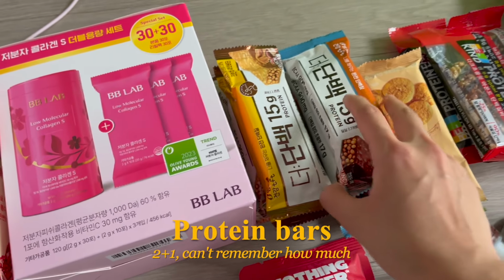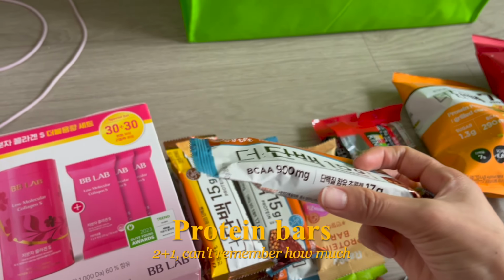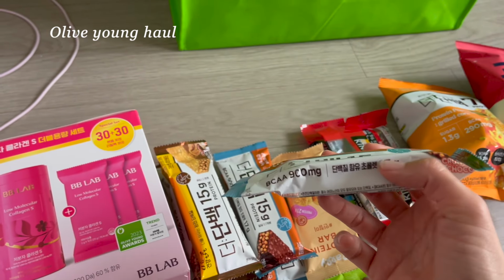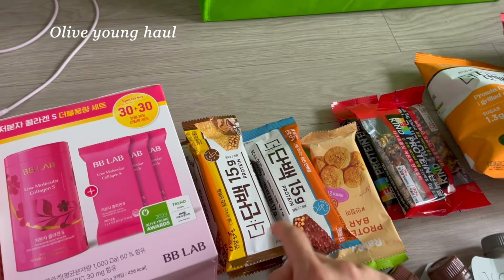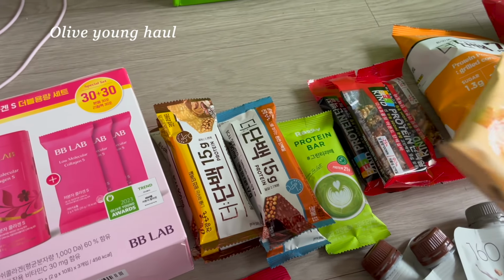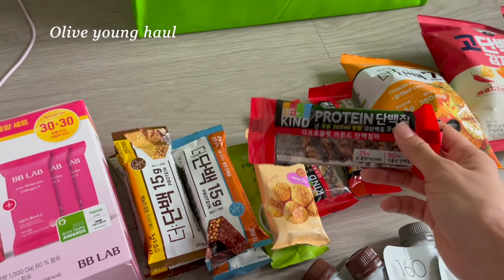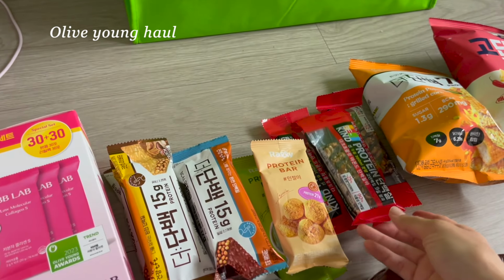And this one, blame the 2+1s. This is my favorite protein bar from Olive Young, actually. Why? Because BCAA. Like most protein bars, first of all, they don't have such high grams of protein and they don't have BCAA, so this is like my favorite. Girl, gotta get it. I got two flavors, peanut butter tree and chocolate tree. And this is also my second favorite brand of protein bar from Olive Young. I got the Injomini one and the green tea one. They taste really good. I've been loving Be Kind since before I came overseas. It was on 2+1, so girl, gotta get it.